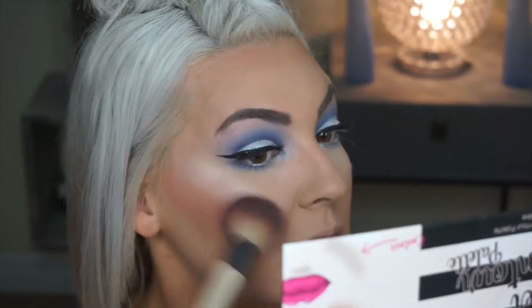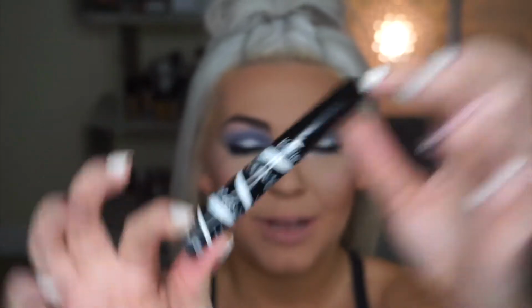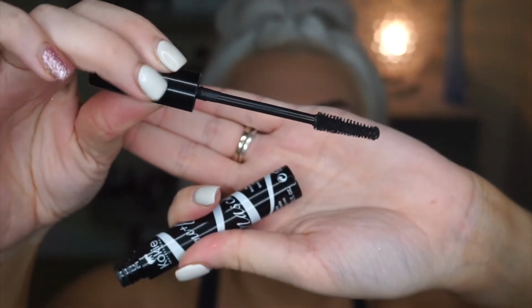And I will blend with that blush brush that I used. Okay, I completely forgot to record this, but I put on my mascara, and this is the Volume Plus Length Mascara. Looks like that. Why does it look like this? This is the wand, which I really like. Just kind of the basic brush, but I really like this mascara. It's very black. It seems to separate and lengthen my lashes. It's really nice. I don't know, I like it.